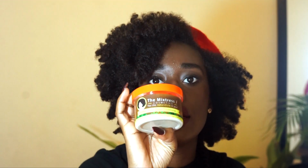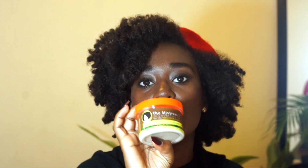I guess I will start with the one that I have here with me, and this is the Mixtress J Cosmetics Coffee Cream Dip Conditioner. This is what I used for a large part towards the end of the year, so it did a good job. It kept my hair soft and moisturized, and I quite thoroughly liked it. It left my hair feeling supple. If you want to see a full review on these products, you can check it up right here.